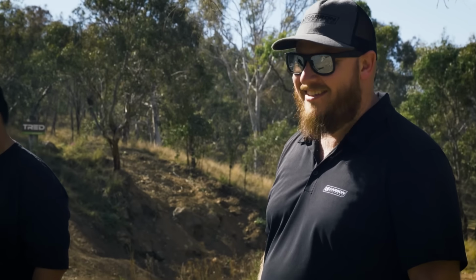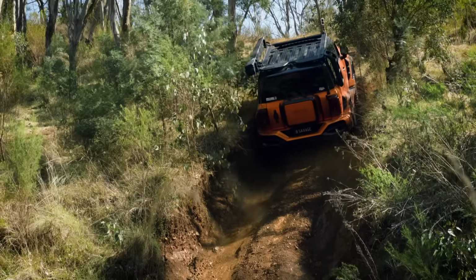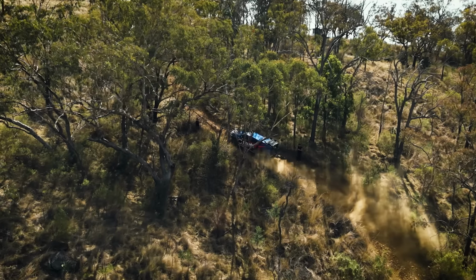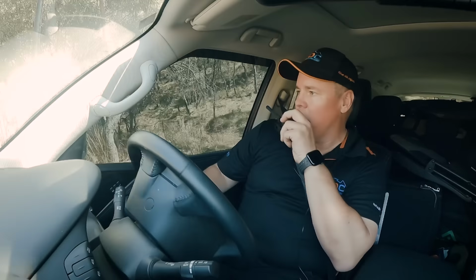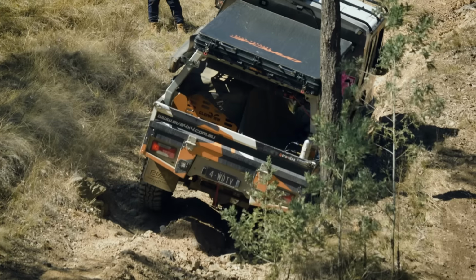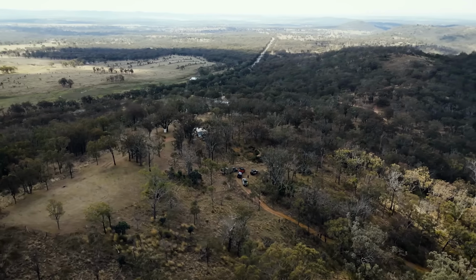That looks like a challenge. Let's go! Woo! We'll give it a red hot crack, Simon, just for you, mate. Is this the chicken truck? Too easy for you, hey? Had a mind of its own, mate. A few more tech screws, she'll be right. What do you reckon? Tank 300, mate.